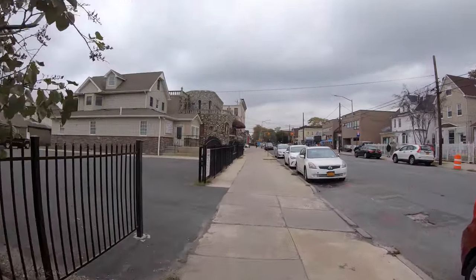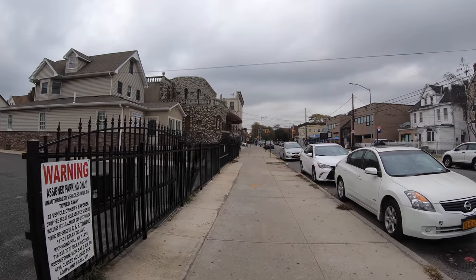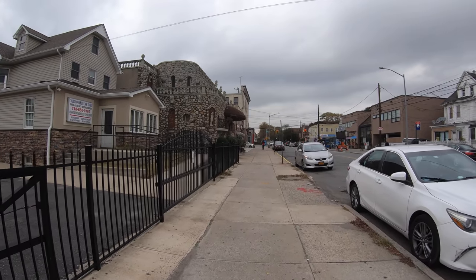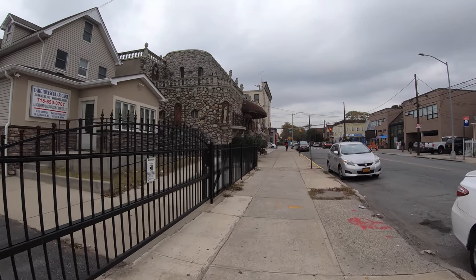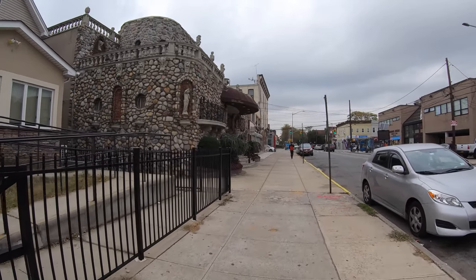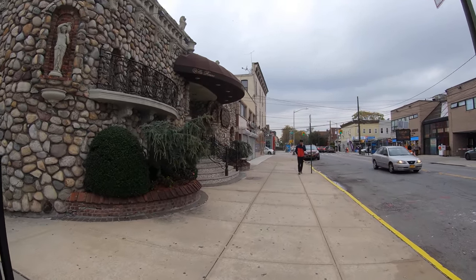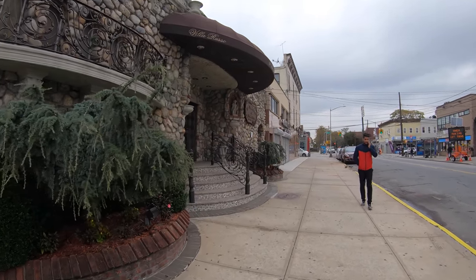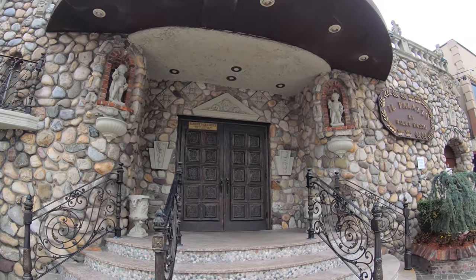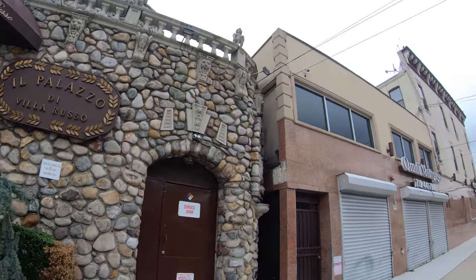So right now I'm approaching the official boundary or the border of Richmond Hill. Here's Villa Russo. This looks like a banquet hall, just judging from the size of it. Probably a very famous one in the area.